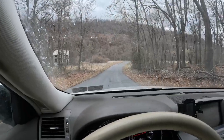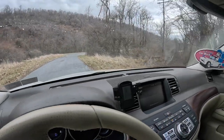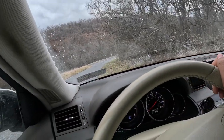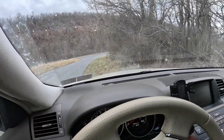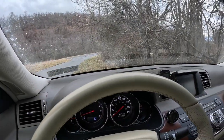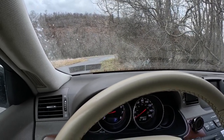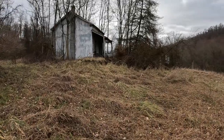Pulling up to the next place. There's actually two houses here. Just trying to figure out where I can park. I might just park right here actually. See the house right here. Just simply walk out of the car, you know. Hopefully no one takes my mirror off. Let me move over a little bit more. Okay. Let's check out this house. Alright, let's check out this house right here.